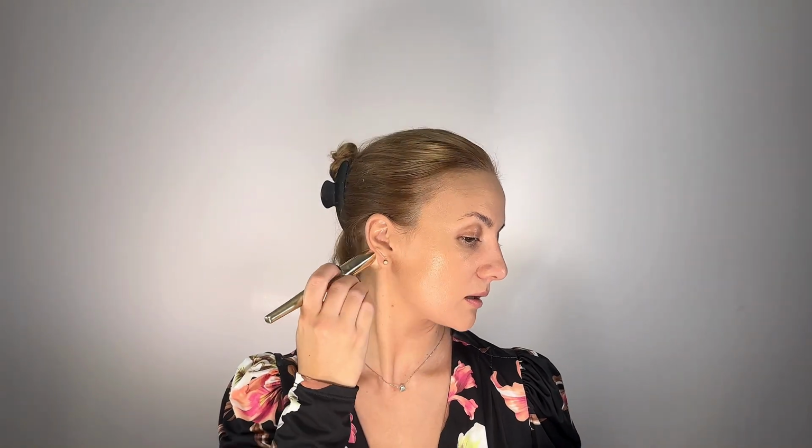Let's do the neck. I grabbed a little bit darker foundation for my neck than for my face because I honestly don't know anymore what color I am, because I got a lot of tan. Everything I used in winter doesn't work for me anymore.